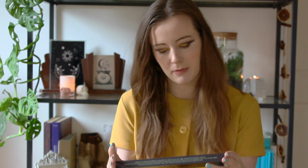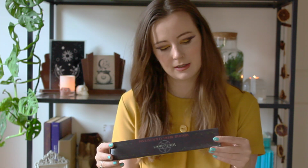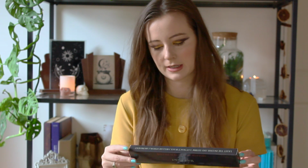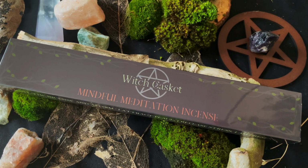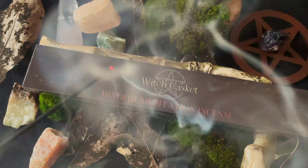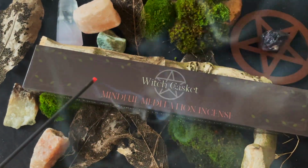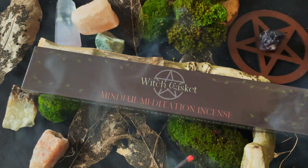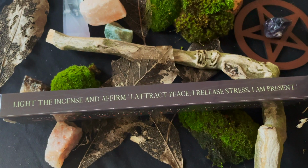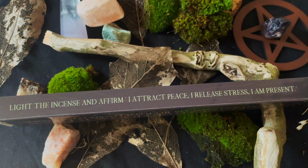We've got some incense, mindful meditation incense. Light the incense and affirm, I attract peace and release stress, I am present. And it's sandalwood and patchouli, and I do like sandalwood, and I feel like patchouli is definitely the vibe of this box, with the whole swamp witch feeling, if you know what I mean. If there's a smell of a swamp witch, I feel like it's patchouli. Am I talking nonsense? Or do you understand me? Who will know?